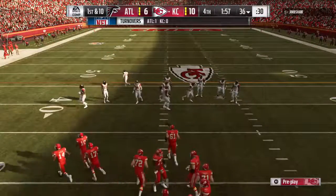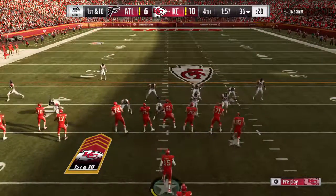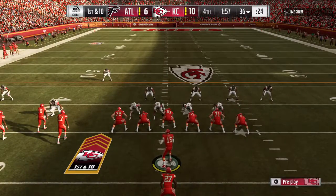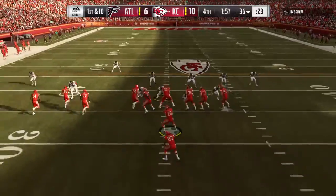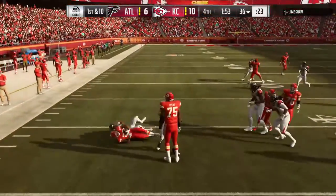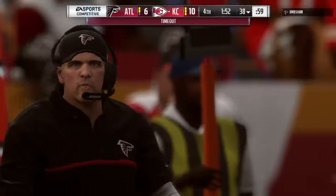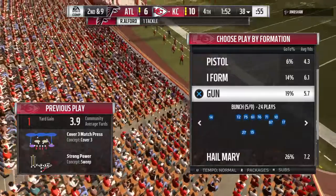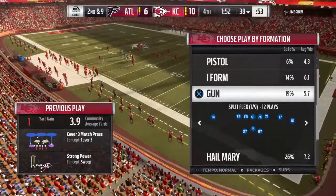The Chiefs in good position to start out as they come up 1st and 10. To begin the drive, here's a handoff to Hunt. And he'll get this up to about the 38-yard line. And now with 1:52 to go, we get another pause in the action. A timeout here defensively.